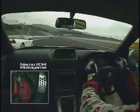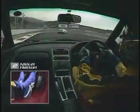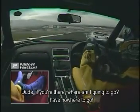Although Motoyama had let Hattori pass through, he suddenly decides to pass Hattori again. Hey, remember, you're supposed to be the camera car.